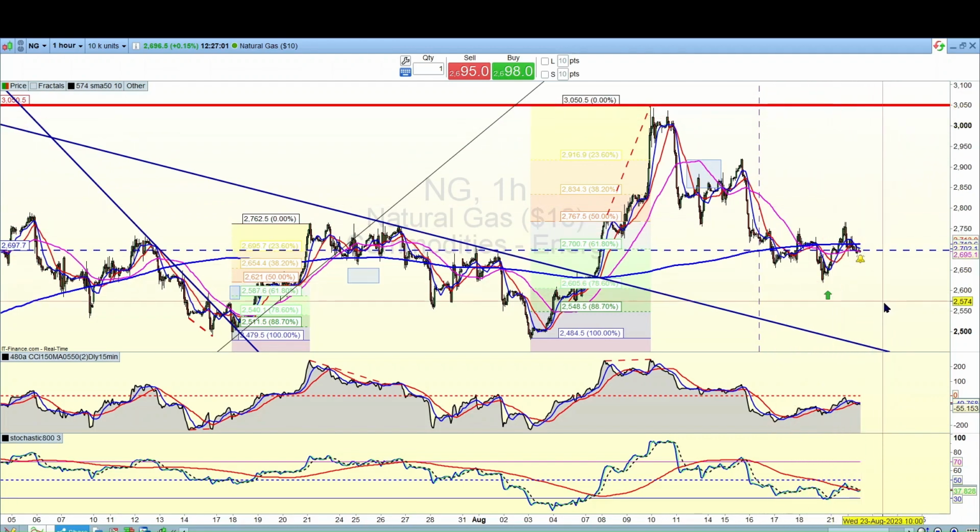Otherwise, if it continues much lower and actually breaks below the 78%, then it's going to be probably closer to approaching this descending diagonal trend line. So at the moment, it's still stuck in that range on the daily, on that support resistance area.